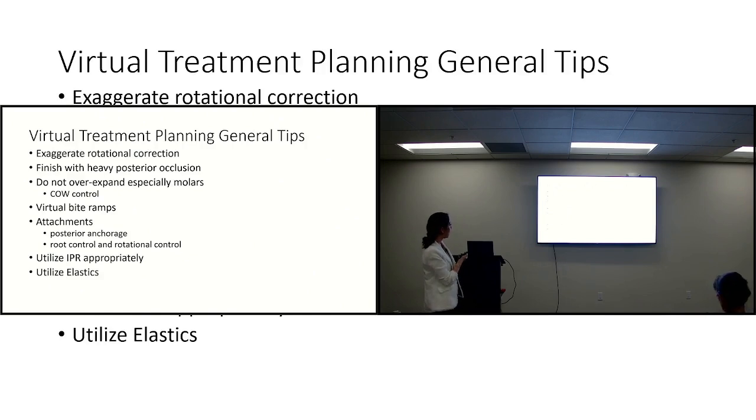Okay, so then do not overexpand your molars. This is how you get posterior open bite. Because look at your ClinCheck. The first thing I look at when I get a ClinCheck back from the technician, I look at the transverse. Look at your arch form. That should be the number one. Are they blowing out the arch? They do that all the time.